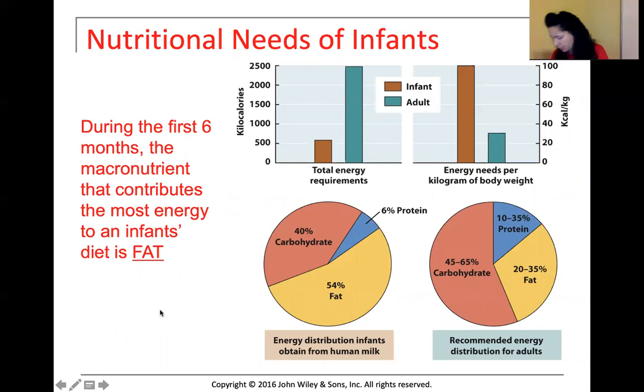Nutritional needs of infants. So our infants during this first 6 months, the macronutrient, of our carbs, protein, and fat, that they need the most is going to be fat.